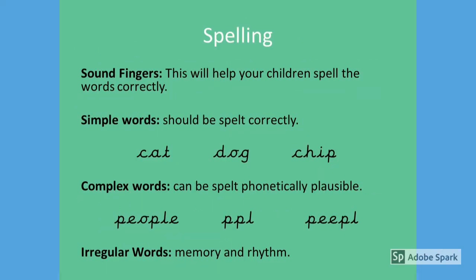So for the children to pass their early learning goal in writing, they need to be able to spell simple words accurately. These are words that they can use their phonic knowledge in order to spell correctly, as the examples you can see there. If they choose to use more complex words in their writing, we always encourage it, but these do not have to be spelled correctly. They can be phonetically plausible, as you can see there.